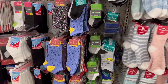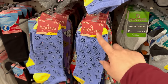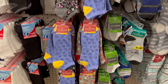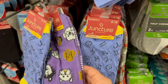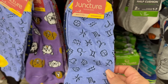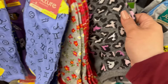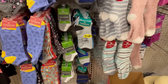These are a 2-pack. Oh, those are nice. And they fit sizes 8 to 14. That's awesome. They got some fun character looking ones with like dogs and cats. You got some floral ones. This one's like astrology with stars on it. You have leopard ones with polka dots. So that's really cool.